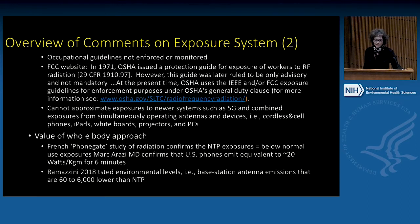Now, the occupational guidelines, such as they are, have never been enforced or monitored. OSHA right now, I need not tell many of you, is a skeleton of what it ever was as an agency. It has no capacity to do monitoring except for acute accidents and injuries. And the FCC website currently says that this occupational guide was later ruled to be only advisory and not mandatory. So I think it's important to recognize that the study done here, which is for public exposures, really cannot clarify what is happening in the occupational workforce, where levels right now are permitted to be much, much higher than those that have been studied here.